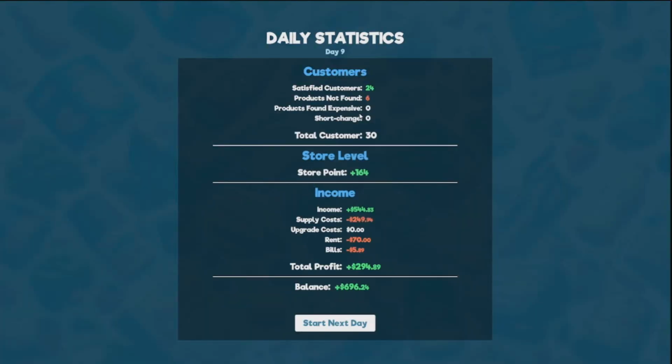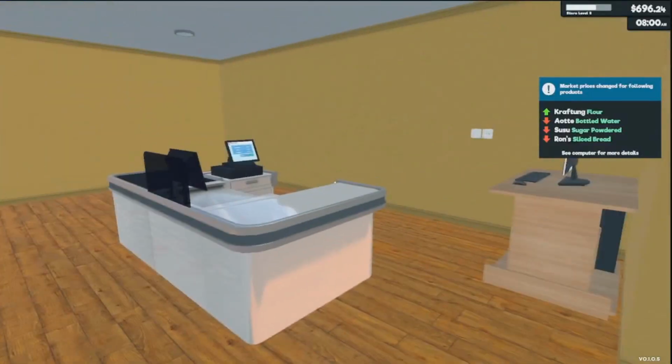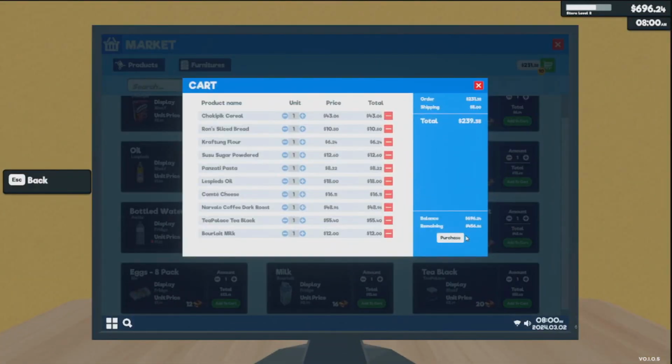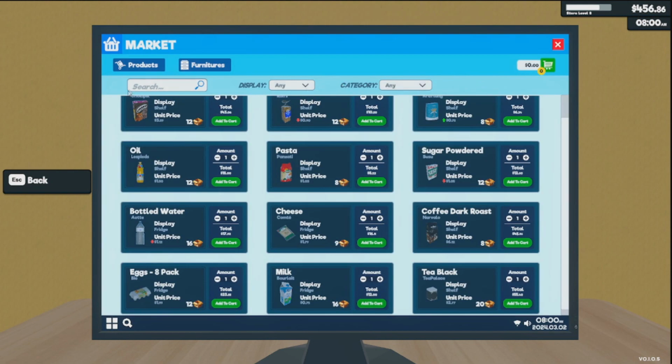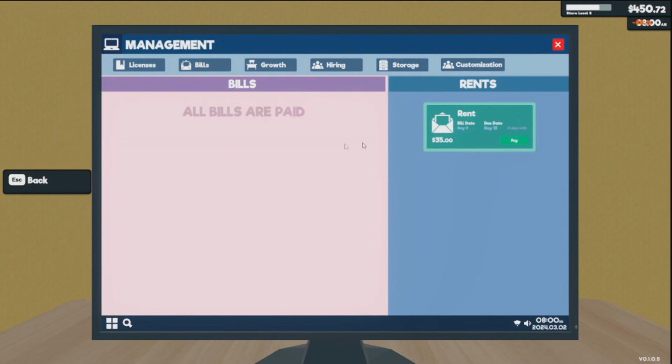So we have 6 customers who couldn't find what they were looking for, a total of 30 customers. 24 of them were satisfied for the day. 164 store points, $294 was our profit, and $696 was our ending balance. So let's go ahead and place this huge order so that we have stuff. And we don't need any additional furniture yet because there's no reason to. Let's pay our bills.